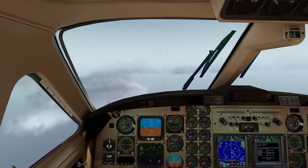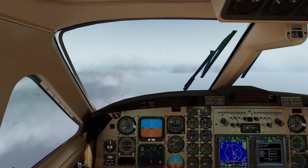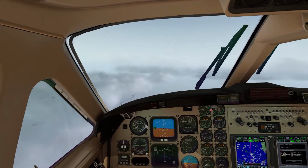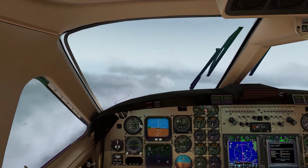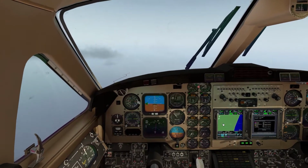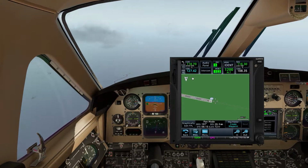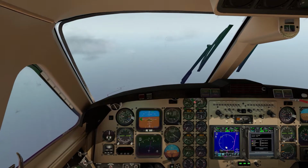So let's try to maintain 7,000. Trim ourselves out for that. We only got about 35 miles to go, so it'll be fine. As I'm looking at this, it seems as though I'll have a good approach into, what runway is this? Runway 10. As I come in, we'll just have to keep an eye out for that.